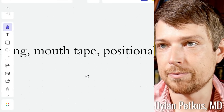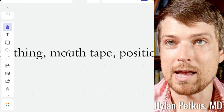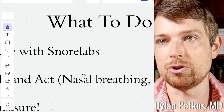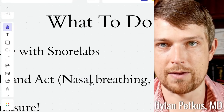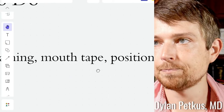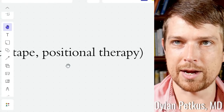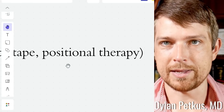You can also try mouth guards as well. And as you're trying these things, that's why these apps are great, because you can actually track what you're doing. What's the intervention you're doing? What's the effect it's having, right? So like a simple mouth guard, or even positional therapy, like if you're on your side, being able to maintain that.